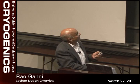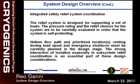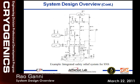So then there is the relief system. Again, we need to make sure all the reliefs are coordinated with certain failures in mind and prioritized, so that subsystem failures are handled systematically. This is what we did for SNS, and that's what we're doing for the 12 GeV, to make sure everything is an integrated, planned relief system with a certain amount of delta overhead between relief lifting and operating point. The higher the delta, the less helium gain.